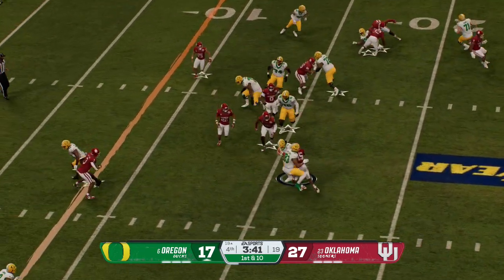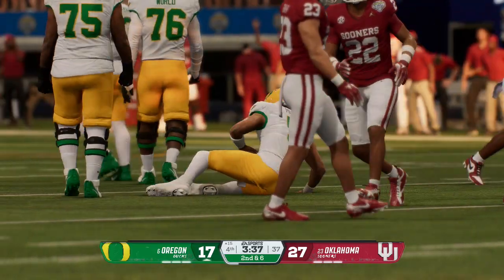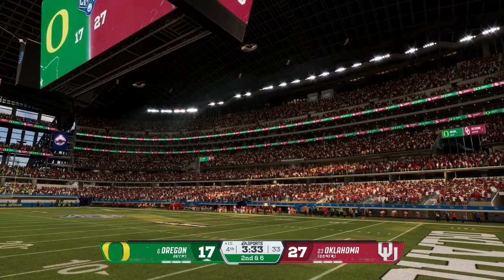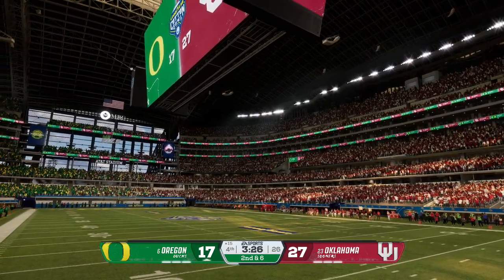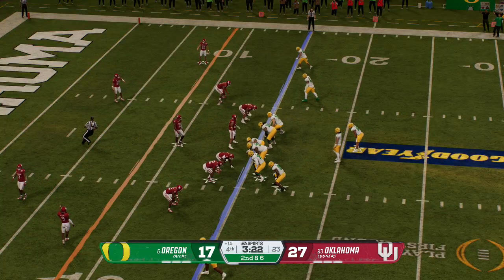QB decides to keep it here. The gain is 4, so it's 2nd and 6. Not exactly the outcome this offense was hoping for here on the option. They didn't lose any yards, which is great. I think they're definitely looking for more from that play. Second down play coming up for this offense.